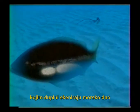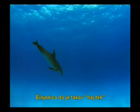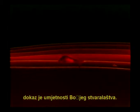Because of this system, dolphins can scan a wide area. They can even make a map of the ocean. This is a perfect sonar system, and with it, a dolphin scans the seabed like an electronic instrument. The fact that such a high-tech system has been constructed of flesh and bone and placed in the body of a sea creature is proof of the artistry of God's creation.